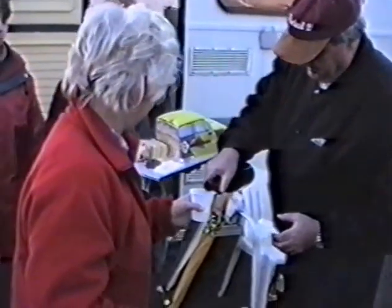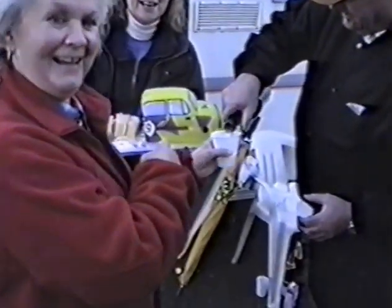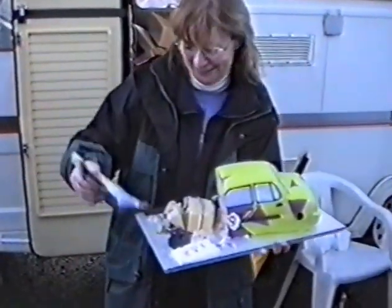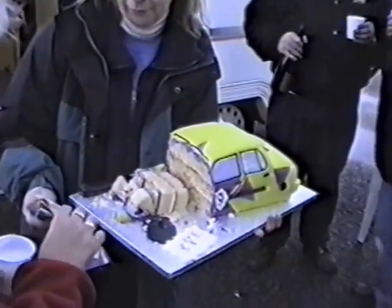Cheers, all the best. Want a piece of cake? Oh, the cake looks nice, doesn't it? A bit late on the cake bit. We've got to imagine that bit now. That'll be nice. No. Do you want to? Oh right, so it's topping up.